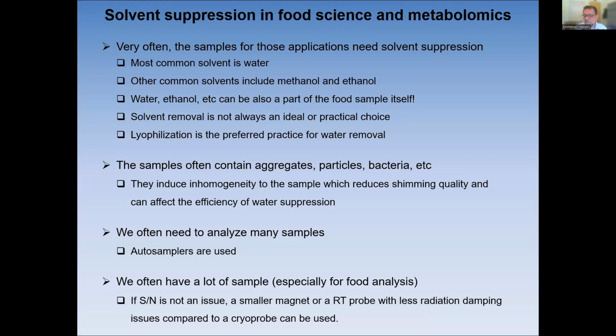Another thing which is very important that can be a good tip. Especially for food analysis, not that much when you work with biofluids like blood or liver extracts, but when you analyze foods, the amount of sample is not an issue, okay? So you can have as many milligrams as you want, let me put it this way.